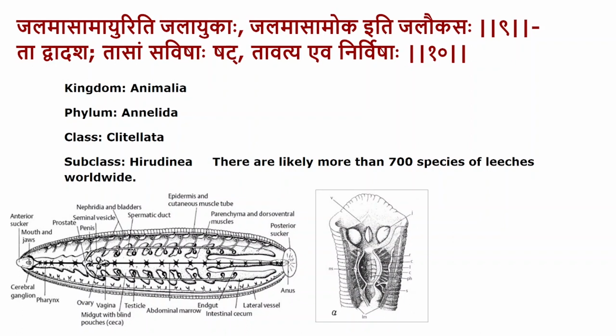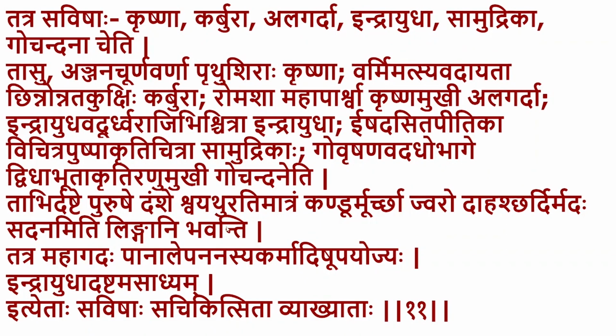The anterior sucker is used for holding and supporting, whereas the posterior sucker is for the suction of the blood. Now, the species of Jaloka mentioned by Sushruta are Dasavishaha, Krishnaha, Karpuraha, Alagardaha, Indrayuha, Samudrika, and others. Out of the 12, 6 are considered poisonous, and the other 6 are considered non-poisonous, which could be used for the treatment.